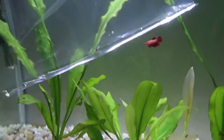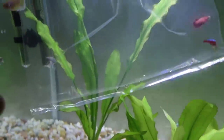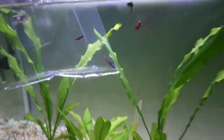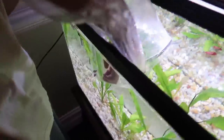Between the red ones, see how those ones are only half their bodies are red and the other half is kind of clear? These ones, their whole body is red on the bottom. I forget which is which. I think Robin said these were the cardinal, something like cardinal. Hey, they're the bigger ones, so we're getting those in now.